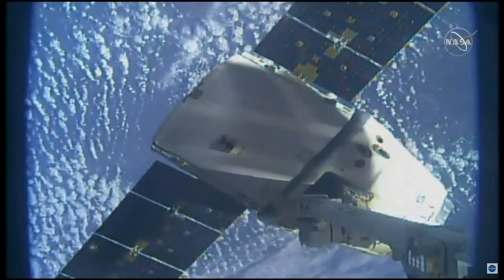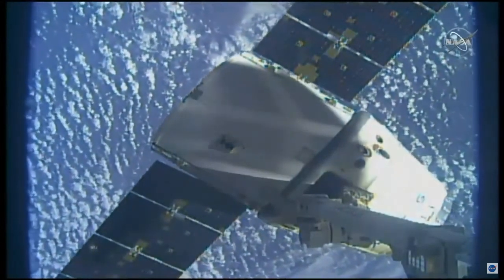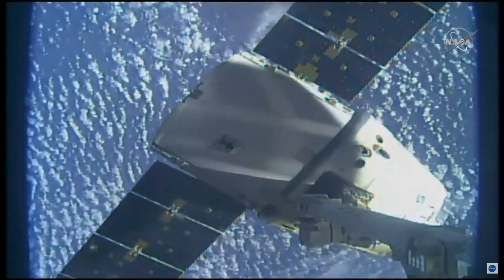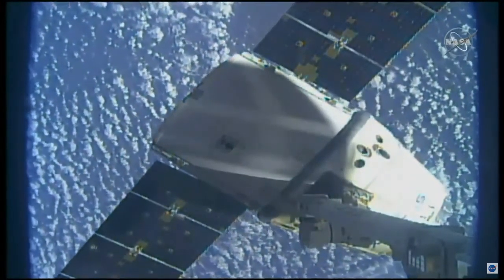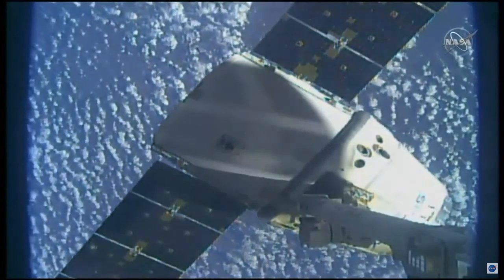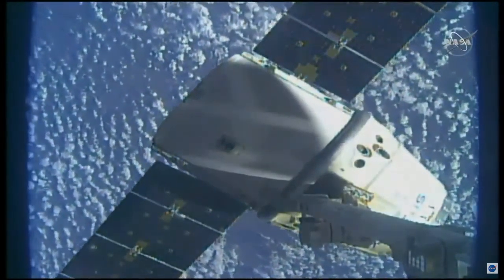Today, the command for the Canada Arm 2 to release Dragon will originate from flight controllers here on the ground. That command can be sent from either the astronauts aboard the station or the ground team. So while the command won't come from the on-orbit crew today, NASA astronaut Drew Morgan will be standing by in the cupola module and monitoring the spacecraft departure.